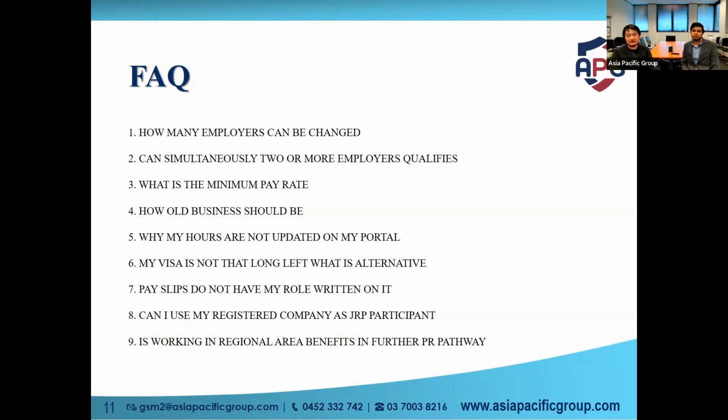Next question. My visa does not have long left. What is the alternative? If you had asked this question last year, it would have been very difficult. But they have changed the requirement recently, and they no longer require you to have a full-time visa. Any visa with work permission will be accepted by TRA, and you can use those visas to continue your Job Ready Program. What it means is that if your visa does not have long left, you should figure out a way to extend it, including any visa with work permissions. I'm thinking particularly of the student visa. Even though a student visa has a part-time work limitation, you can still use it, work 48 hours per fortnight, and eventually reach the target of 1,725 hours. So it's becoming much easier these days.